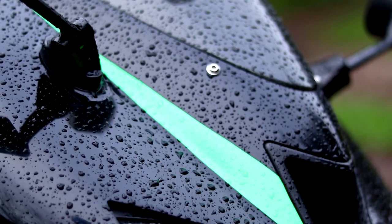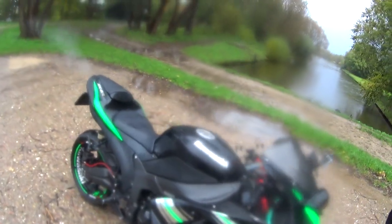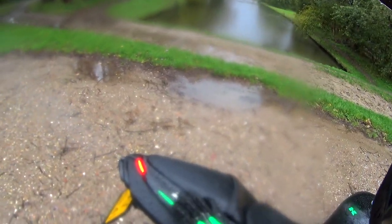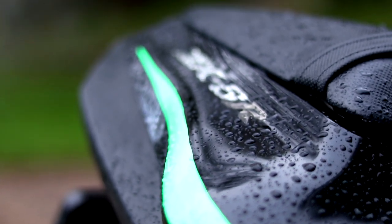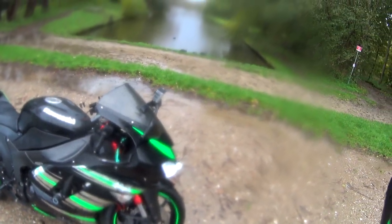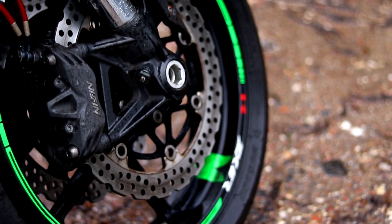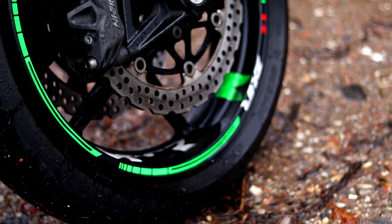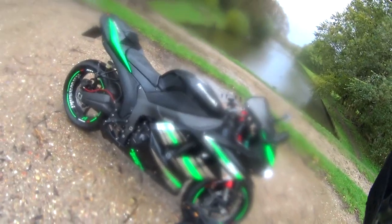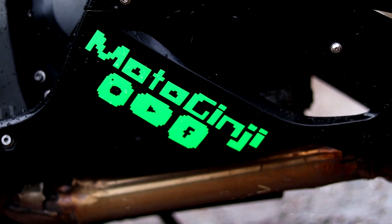Secondly, what I did was I added the green stripe on the head, this one. I made the three red stripes on the side green. I added this green stripe on the back side as well. I added these tank stickers, grip stickers. I powder coated these rims silk black. They're dirty as fuck. And then I've added the green rim stickers as well. Of course, we can't forget the MotoGinji sticker with the Instagram, YouTube, and Facebook logo.